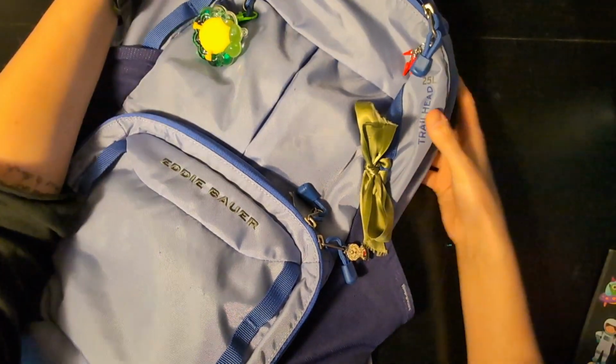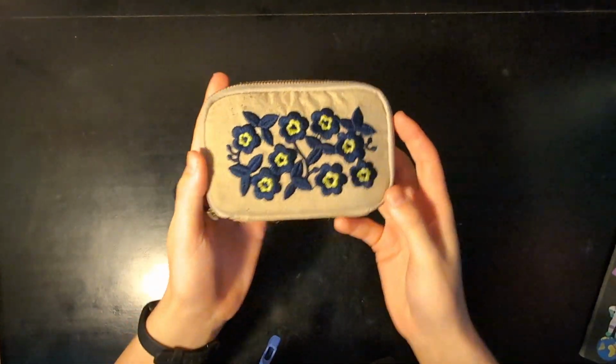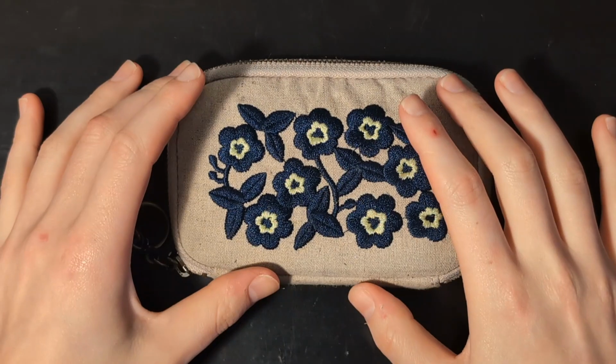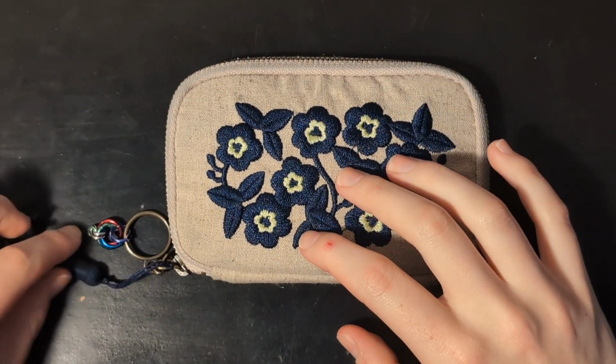Okay, so I'm going to move the whole backpack out of the way here. Pardon me. Okay. So in my front tiny pocket here, the one with the ducky on it, I have my wallet. This is from, here, I'm going to zoom in. This is from the Hobonichi store in Tokyo.